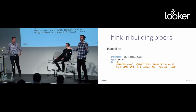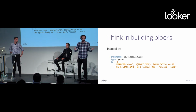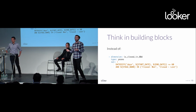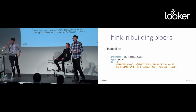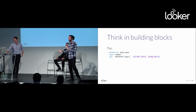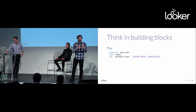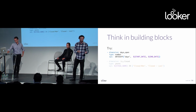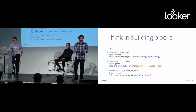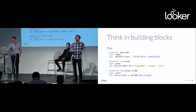But really these are two completely different things. One is telling me how long it was open, and the other one is telling me whether or not it's closed. But both of the logic is embedded in that. So the better way to do this is actually breaking those out into separate components, having a separate days open, creating a separate is closed, and then referencing those underlying building blocks within my is closed in 60 days.